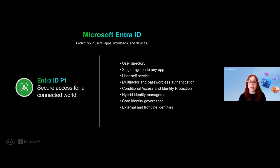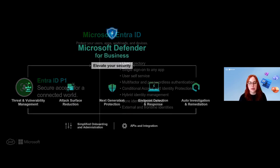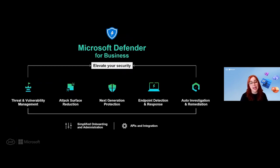But we'll also briefly explore the Defender for Business aspect of Business Premium. So, MDB has 5 major pillars of value that it's providing to you as a partner and to your customers. Threat and vulnerability management. This helps you prioritize and focus on the weaknesses that pose the most urgent and highest risk to your business. Discovering, prioritizing, and remediating software vulnerabilities and misconfigurations will help you proactively build a security foundation within the environment. Attack surface reduction. Reducing your attack surface, which are the places that your company is vulnerable to an attack, across devices and applications by using capabilities like ransomware mitigation, application controls, web protection, network firewalls, and attack surface reduction rules.